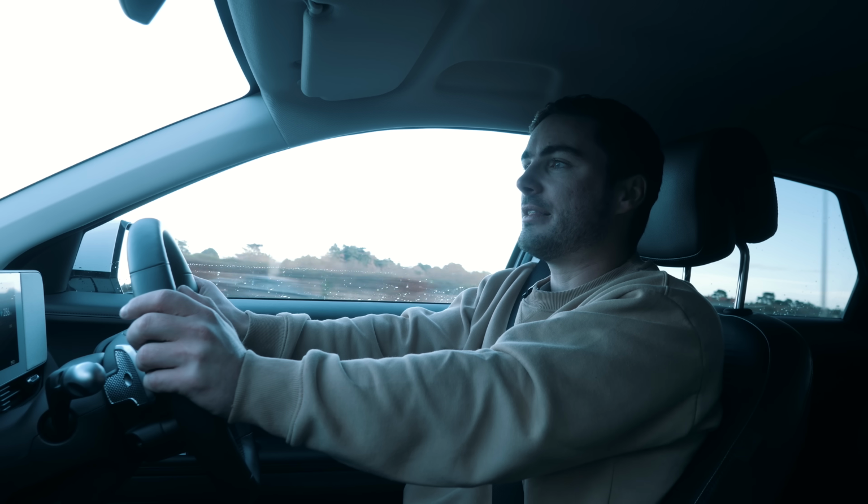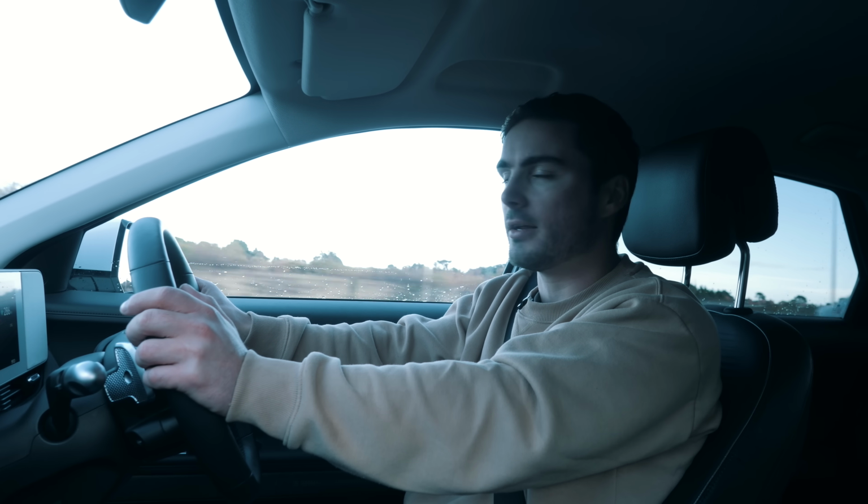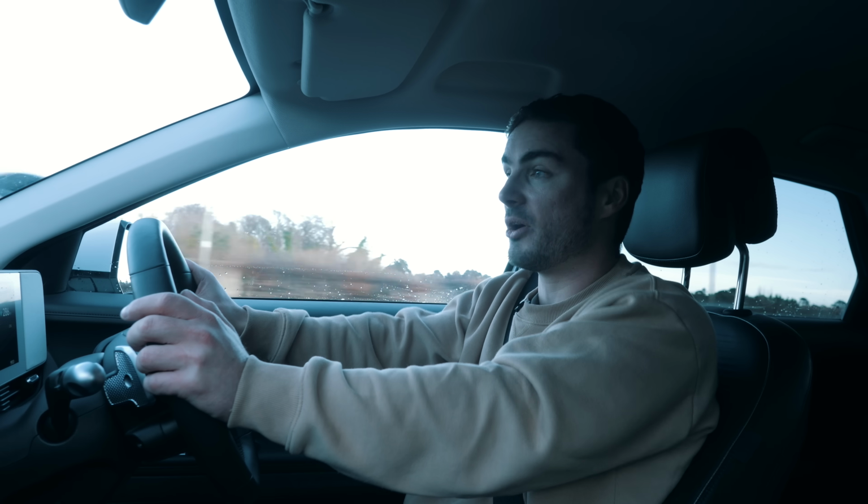And I think the standout thing for me is just how quiet it is in here. So you drive along, right now I'm going 100, 110 kilometers per hour, and it's blissfully silent. So overall, to drive, I think it's brilliant. Your kids are in the back, they'll be comfortable, there's ISOFIX points for them.